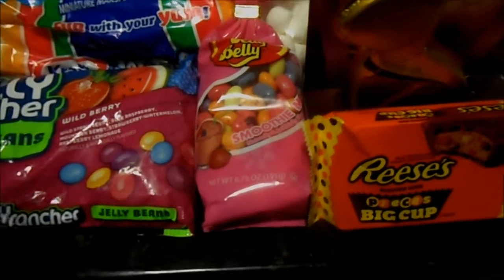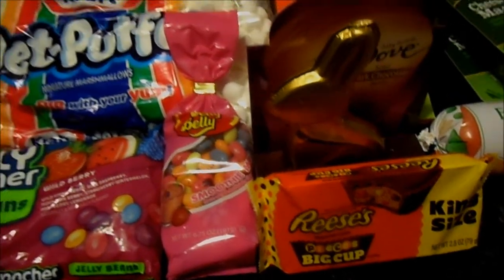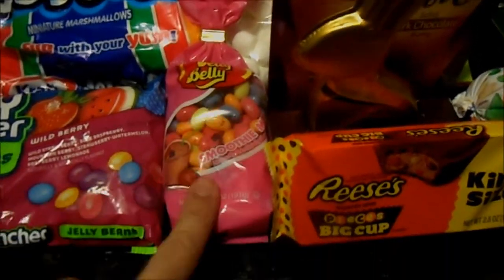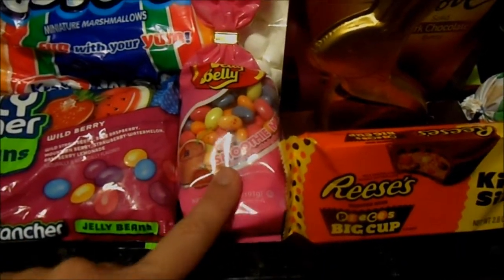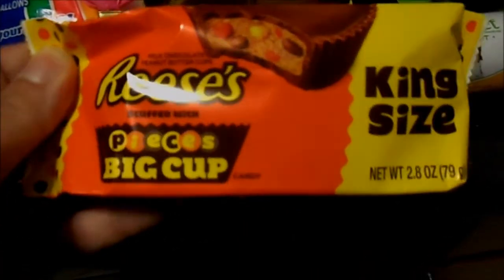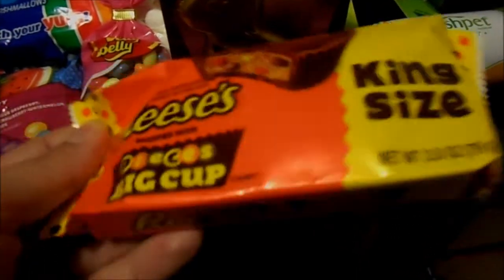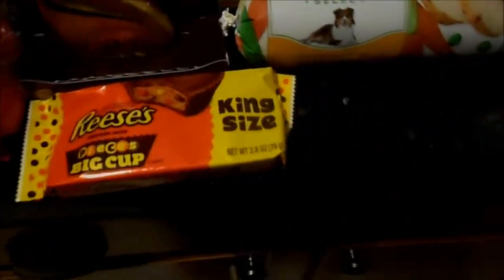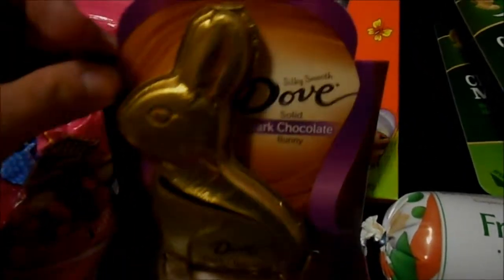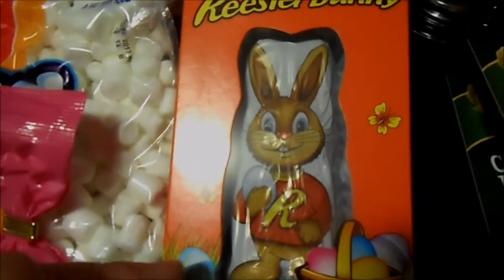I got a couple of things for the guys for Easter since I won't be here with them. So I have a couple of little things for them upstairs, and I just grabbed some candy for them. So these are smoothie jelly bellies for Paul. This I could never ever find, and my brother actually said it's the only candy he wanted for Easter, so I grabbed this one cup thing for him. This is for Paul also. He loves anything dark, so I got him the Dove Dark Chocolate Bunny. This is for Daryl. He loves the peanut butter bunny.